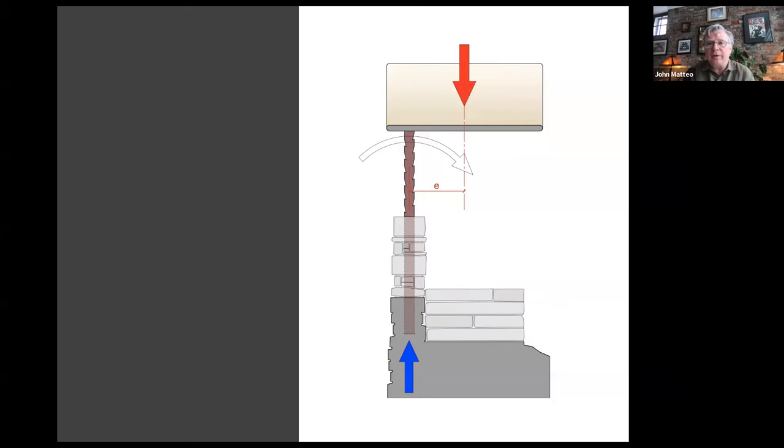There's a tendency for the canopy structure to want to overturn to the right. And so when I first analyzed it, I assumed that the post would really need to be fixed tight to prevent it from overturning. But when I modeled it that way, the post was way overstressed. It would never work. And so I then looked at it differently. I said, well, why don't we unfix the post? Let's let it be like a door hinge and rotate so it wouldn't try to resist that eccentricity. And then what happened?